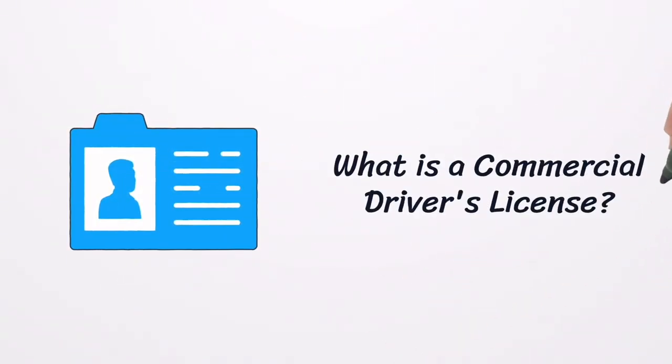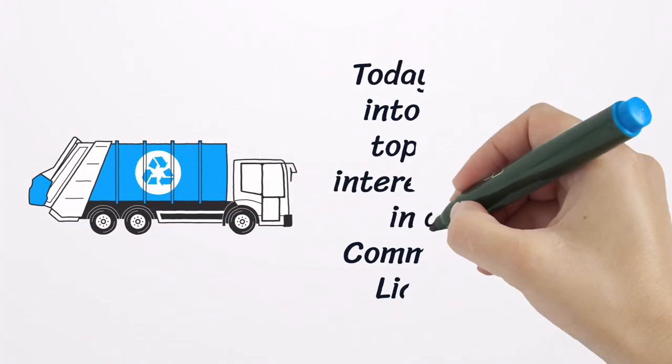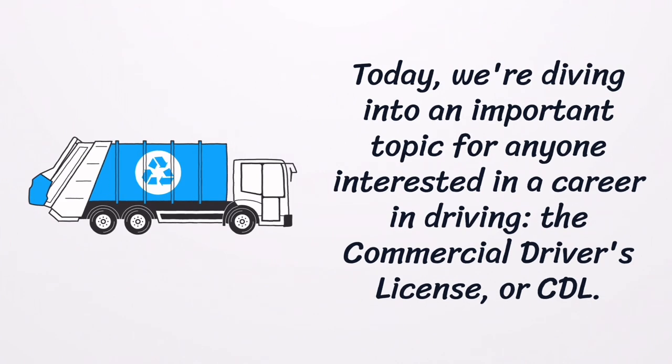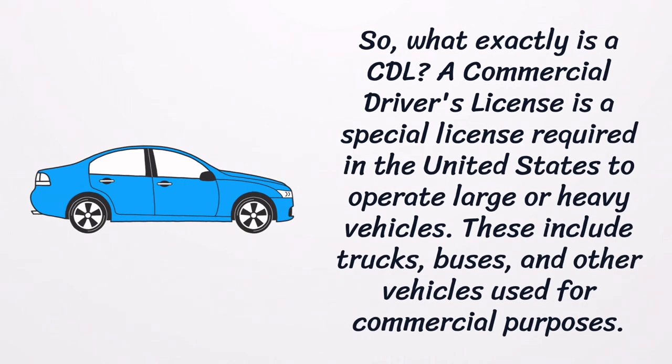What is a commercial driver's license? Today, we're diving into an important topic for anyone interested in a career in driving, the commercial driver's license, or CDL. So, what exactly is a CDL? A commercial driver's license is a special license required in the United States to operate large or heavy vehicles. These include trucks, buses, and other vehicles used for commercial purposes.